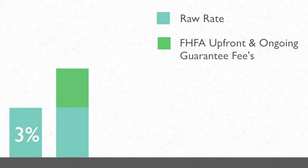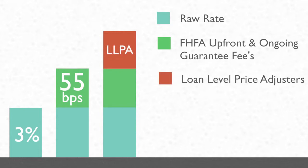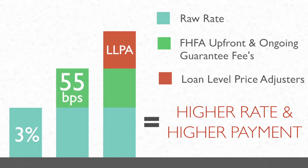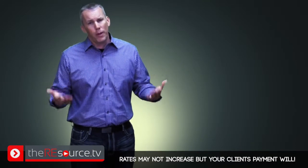Now let's look back at our raw 3% rate. We've had to add our G fees to that. We had to add our loan level price adjusters to that. And the end result, as I said at the beginning, is a higher rate and a higher payment. We started at 3%, and now depending on the bank and the borrower's risk level, that rate could now be 4%, maybe even 5%. Hopefully that's starting to make a little sense now. This is only a 4-minute show, and this topic is much deeper and warrants quite a bit more time than I can lend it, but I did want to break that down for you.